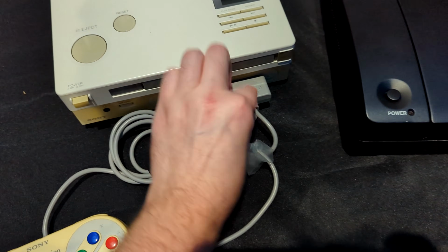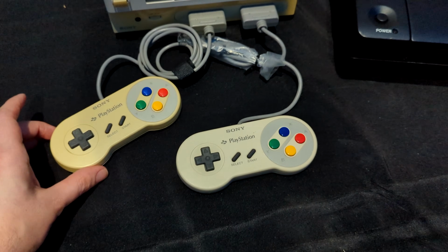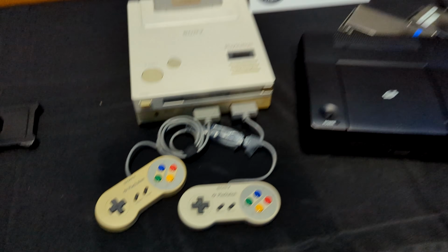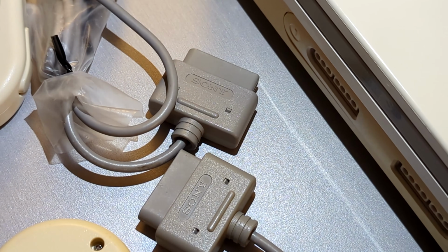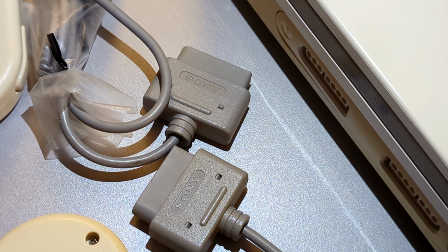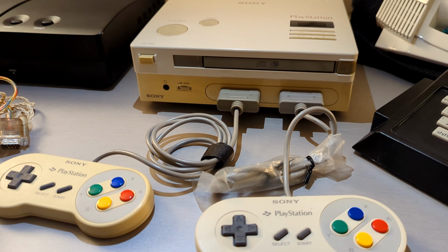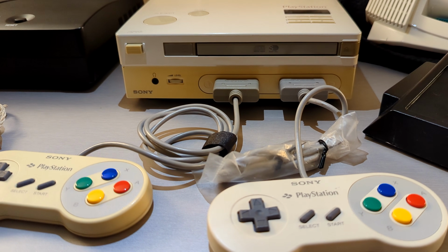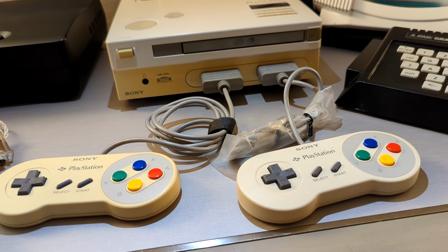This is a moment. Boom. We officially have two PlayStation 0 controllers connected to the system. And henceforth, by the way, we have decided this is to be referred to as the PlayStation 0, just because, yeah, Sony made it. Nintendo didn't make this. And I think that's really, really neat. And it's just awesome to have it just back on the scene.